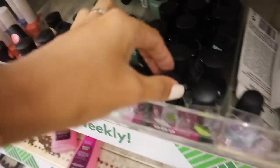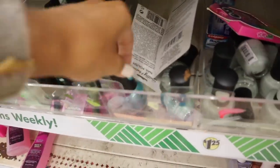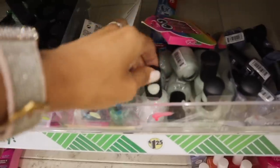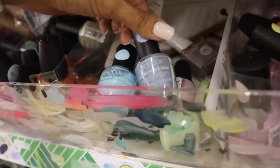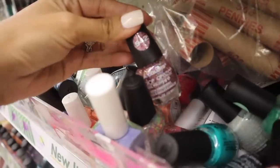So there's mint green. This green color is really nice going into the fall time. Look at this metallic teal one. There's even light gray. Up here is blue, yellow, purple, which is a pastel purple color. Different shades of blue. I love the glitter ones, especially this one right here. I actually have this one at the house.